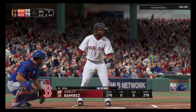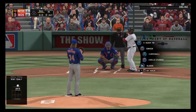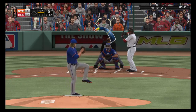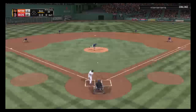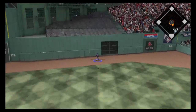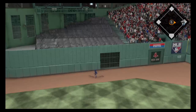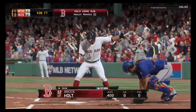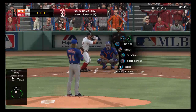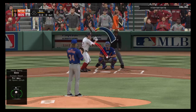Leading off the inning, Hanley Ramirez, as they'll look to get something going here and even this game up. First baseman, Hanley Ramirez. In the air to center field, and deep back is the center fielder. Back he goes, but this is going to be a home run. It's a solo shot for Hanley Ramirez. And with it, the Red Sox have tied it at 1.